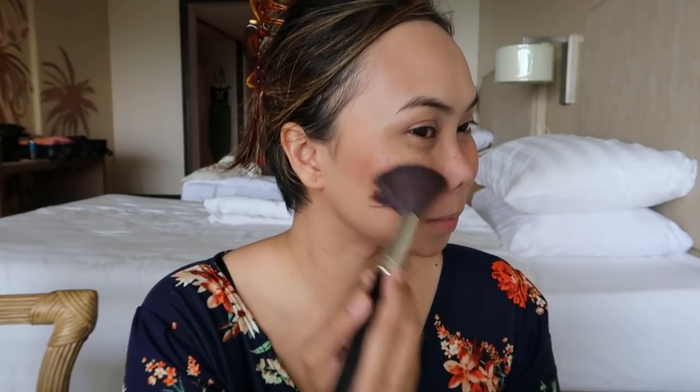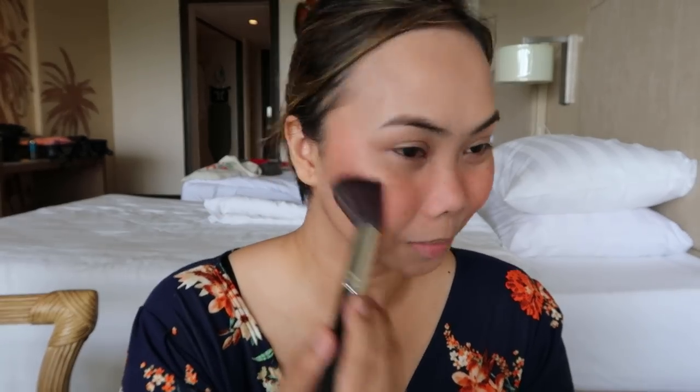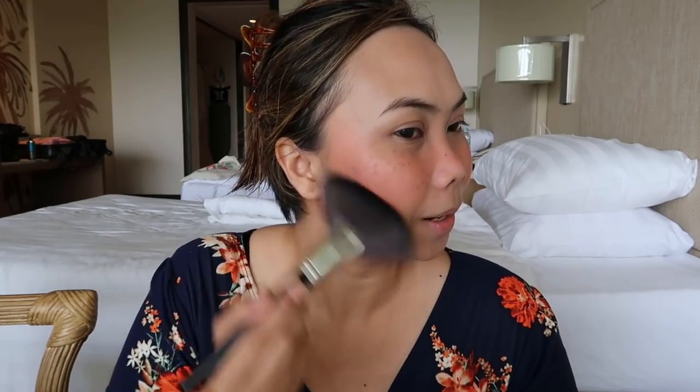Oh, dami. Super dami. Medyo napadami. Carry lang. Blend na lang natin. Medyo napadami yung blush on ko, I think. Parang pinablend natin siya with the contour. Mapapansin nyo, pinadaanan ko din pati yung nose ko, para kunwari, ano, natural blush.